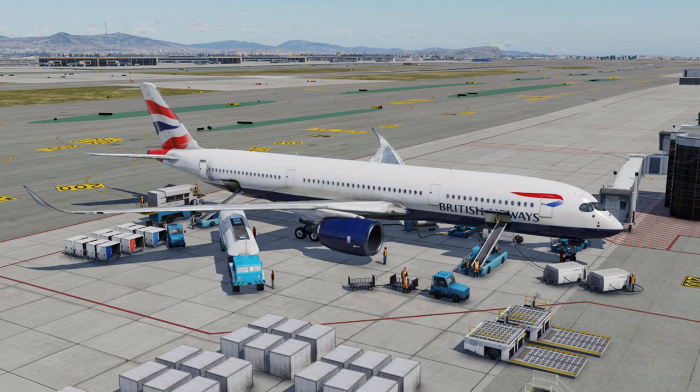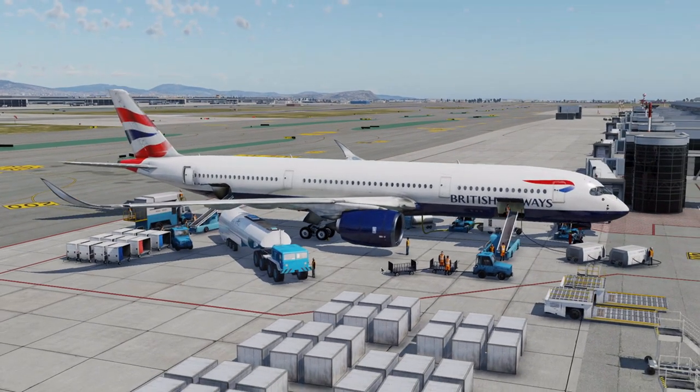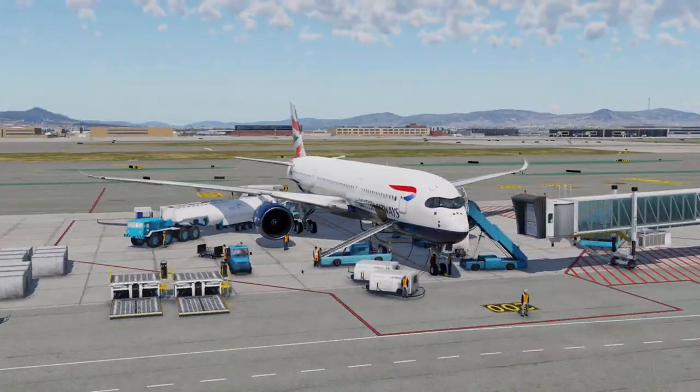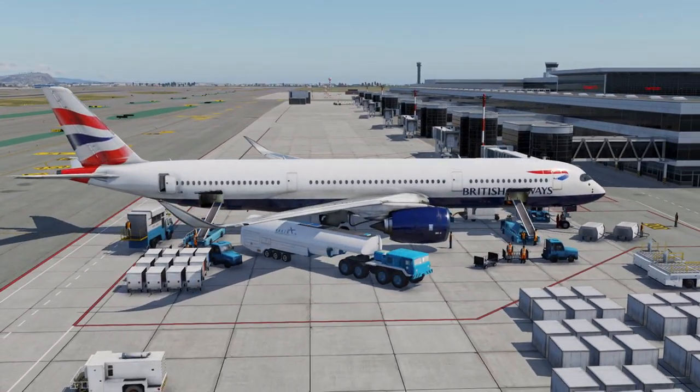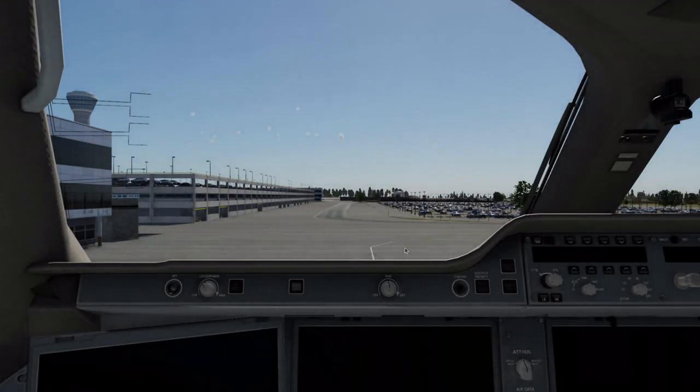But no one can argue Microsoft Flight Simulator is infinitely better looking than X-Plane, even though this does still look pretty good. X-Plane 12 is a good looking simulator. And I think a year ago, 2 years ago, we would have been extremely happy with this. This would have been state of the art.